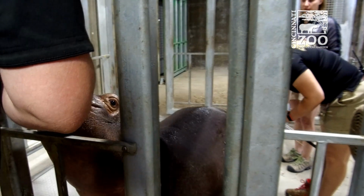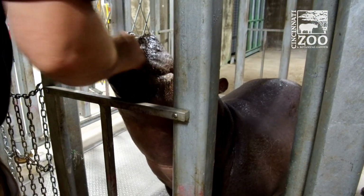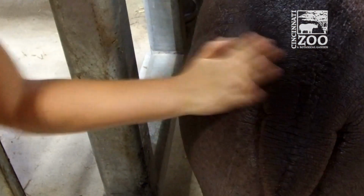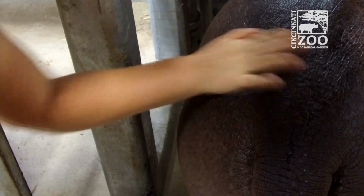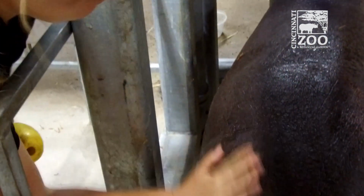So if you want to collect blood from a hippo, you have to use their tail because the skin all over their body is so thick. The tail is one of the only spots that you can easily access a vein. So Fiona's doing a really good job. She's very good at leaning into the bollards and bringing her body towards Jenna. And now we're just getting comfortable with having her tail manipulated.